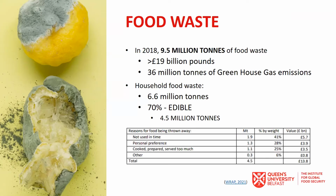And the reasons people were talking about why they threw away this food was they basically didn't use it in time, some personal preferences, and then they cooked or served too much food. So I'm going to try get some practical tips around that, that hopefully then would counteract these reasons for throwing away food.